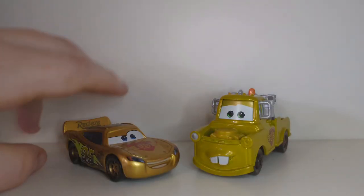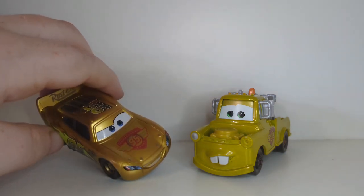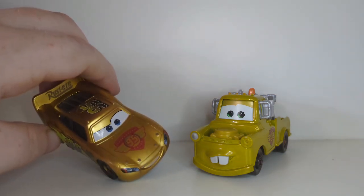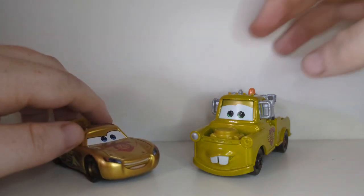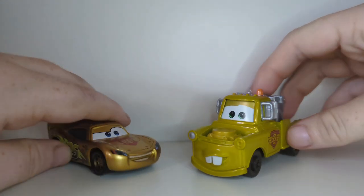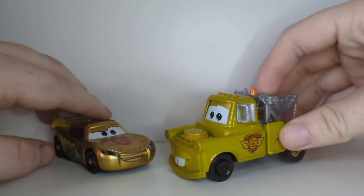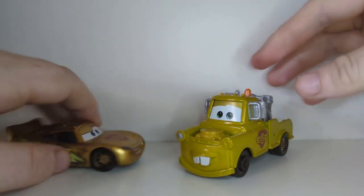Yesterday on the channel, I took a close look at this Lightning McQueen here, which is based on a 1/64 scale Tomica variant of the 2021 95-day Lightning McQueen special, which is sadly a fake because I don't own the official release yet from Tomica. The exact same goes for the Meta here. Now, Meta is very much different compared to the Tomica variants.